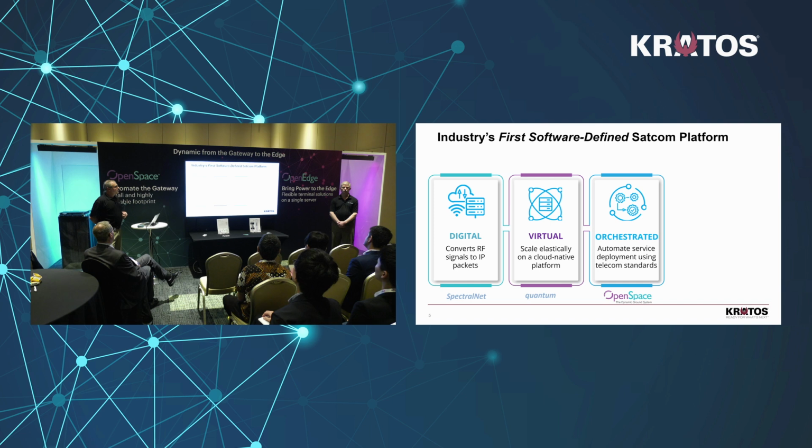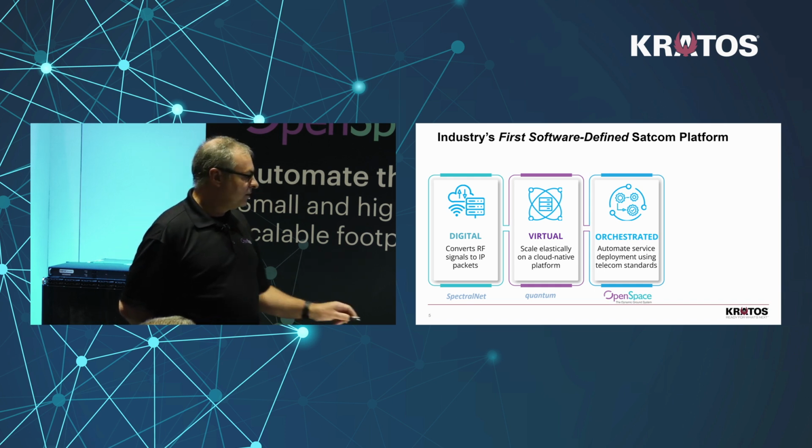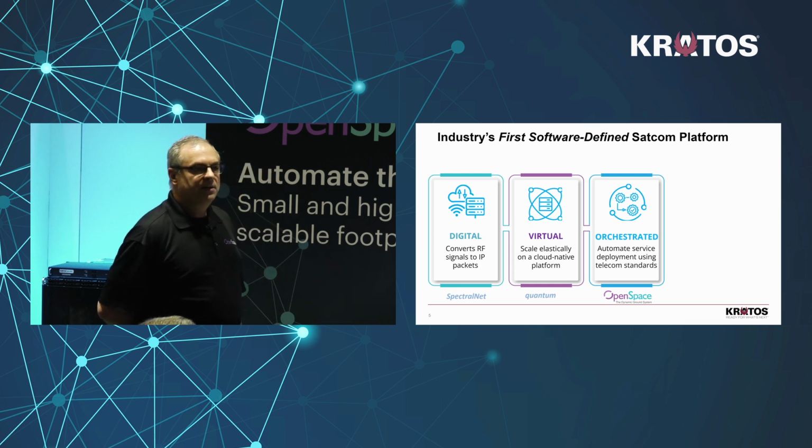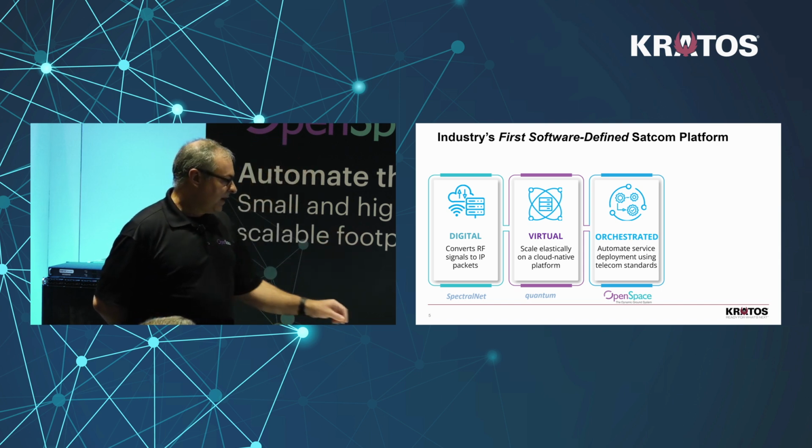Then we have the Quantum series of products, which are virtualized, and that gives us capabilities to do modulation and demodulation, providing us the capability to build virtual modems. So that's an important component of the platform. Then on top of that, you would like to have some orchestration. So you would like to be able to orchestrate these different solutions, and that's where the OpenSpace platform comes in. So the OpenSpace platform is used to dynamically orchestrate and deploy these solutions, making use of the digital and virtual environment, and doing that according to telecom standards.